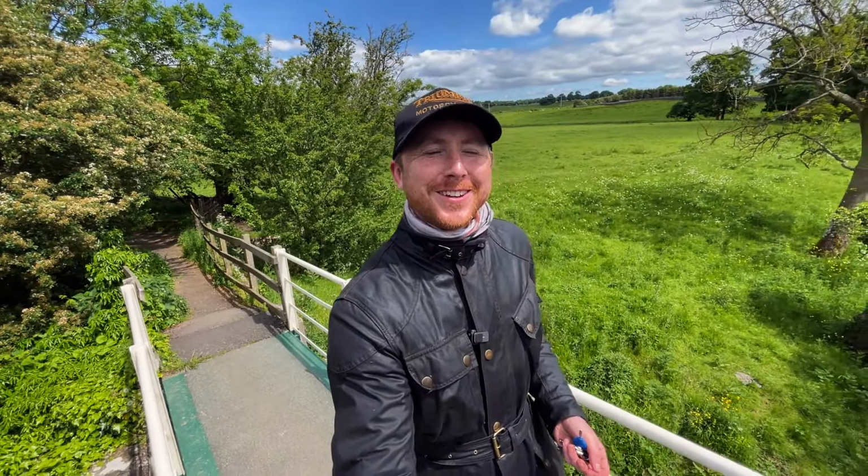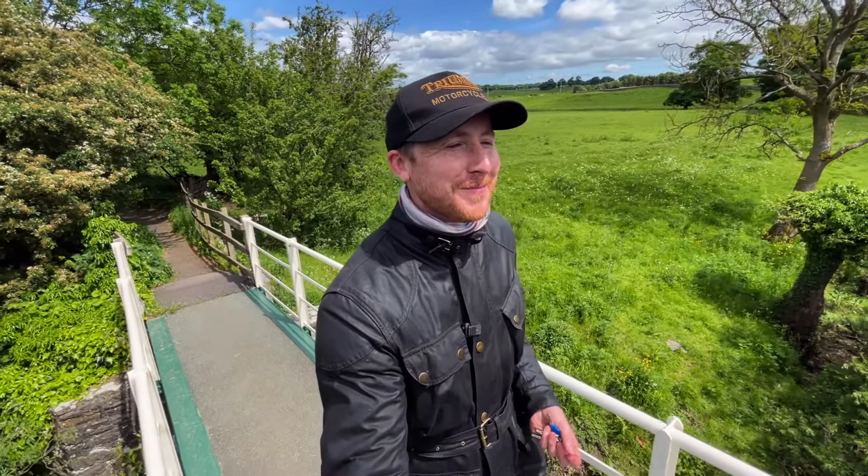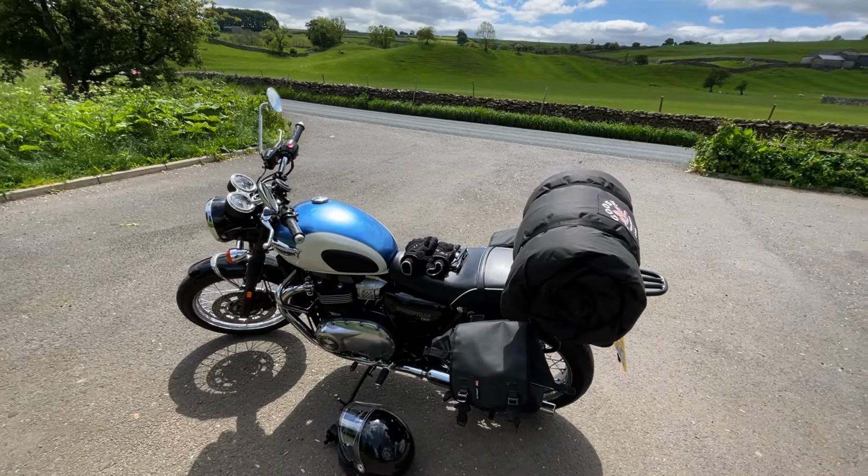We're in North Yorkshire on my Triumph T100 Bonneville. And this episode's a little bit more special than usual because we're actually camping tonight and I'm trying out my Wingman of the Road for the first time in this lovely countryside. So this is the bike.